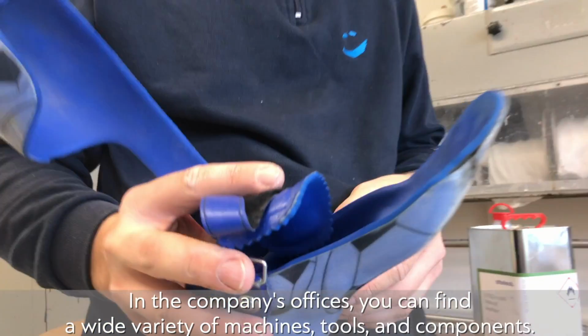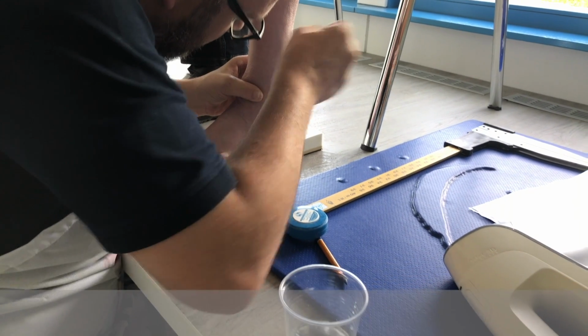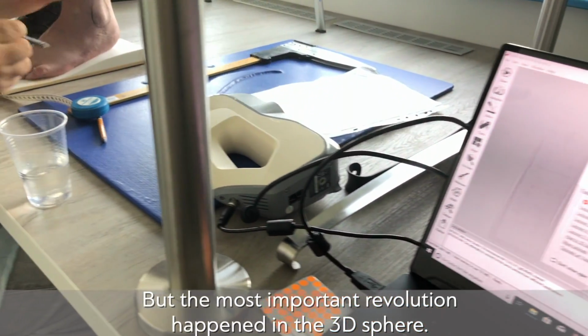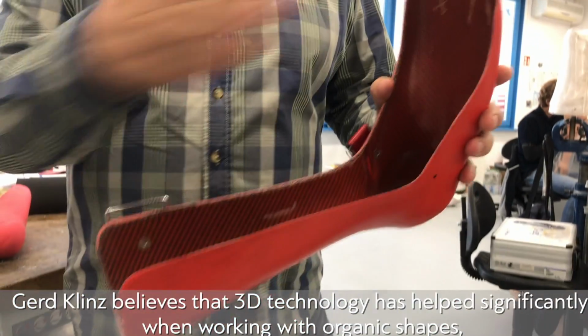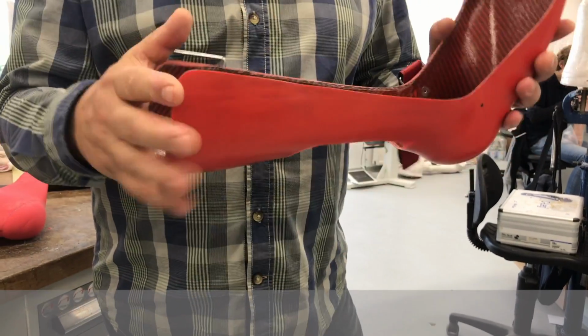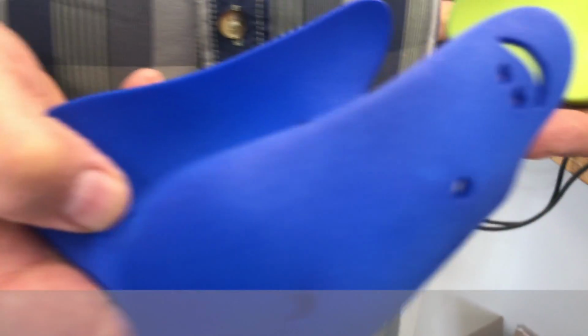In the company's offices, you can find a wide variety of machines, tools and components. But the most important revolution happened in the 3D sphere. Gerd Klinz believes that 3D technology has helped significantly when working with organic shapes, and he himself is a very active supporter of 3D scanning and 3D printing.